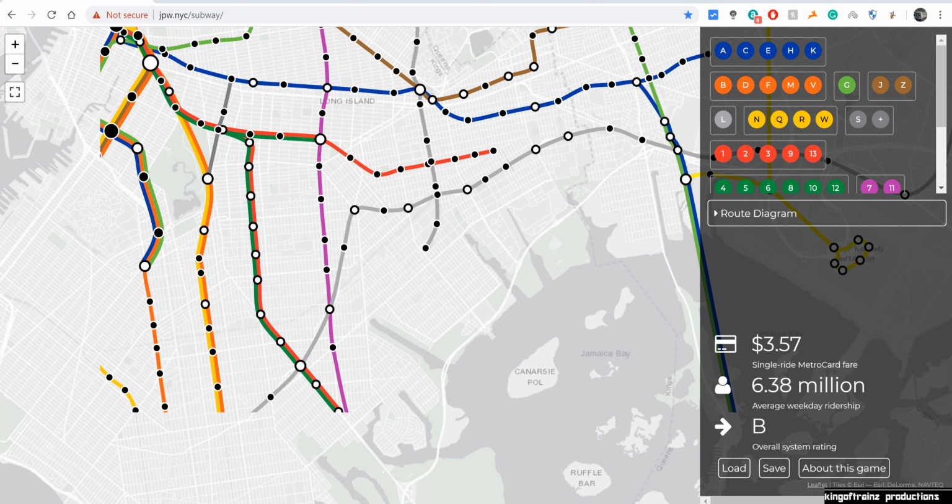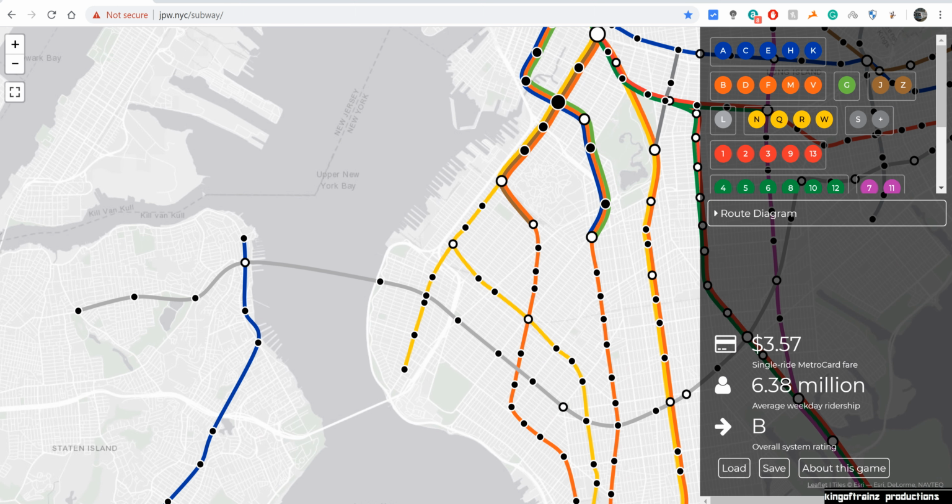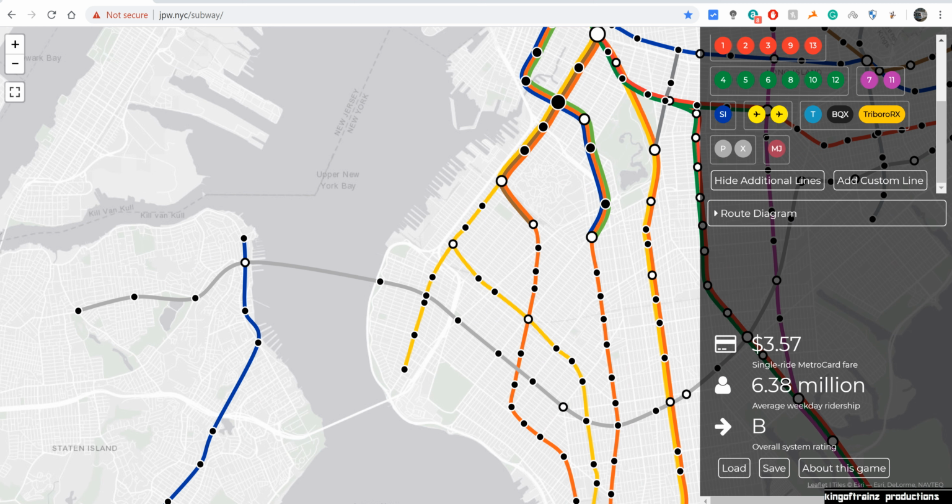And then it'll take you down to the lower parts of Brooklyn. Like, I think this will be a pretty cool route. And it takes you to Staten Island. Like, you could transfer. Yeah, so I figured this route was pretty long.